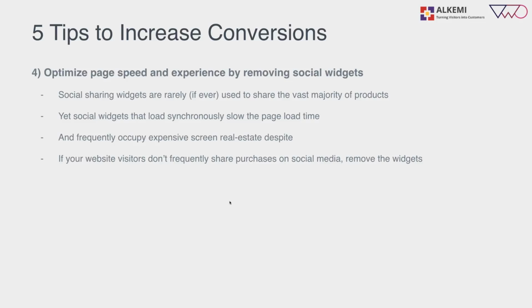There are other products like, say, dresses or wedding dresses, especially, that are shared a lot on Pinterest, and this tip will probably not work over there. But social sharing widgets are usually synchronously loaded, which means they slow down the website. Plus, there's a huge opportunity cost of them taking up a lot of space on product pages and sometimes even looking like distractions. So it actually makes sense to remove the social sharing widgets since most people are not using them anyway and use that screen space for something else.